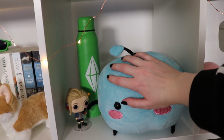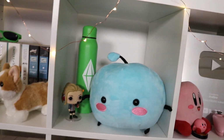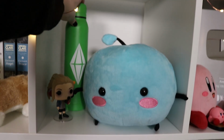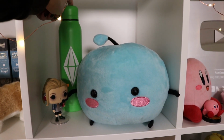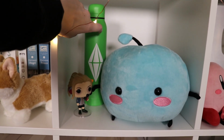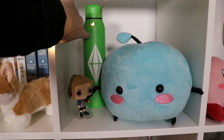And this is like huge. This plushie is huge for me. So I don't know if I can get any more because I don't know where to put them, but they're so cute. And then this one I got, when did I get this one? Is that Sims Camp in London, I think? So my Plum Up, what are they called? I don't remember, but whatever.